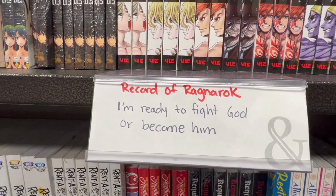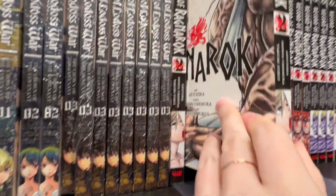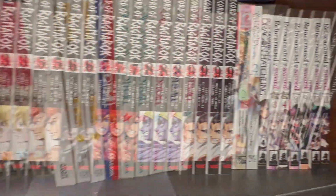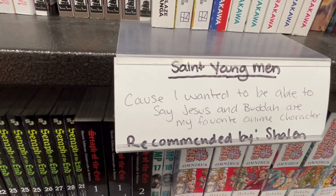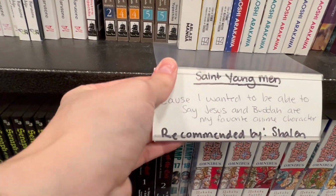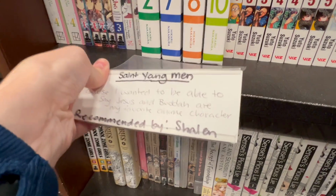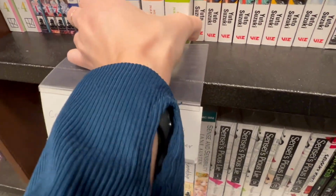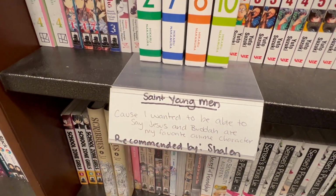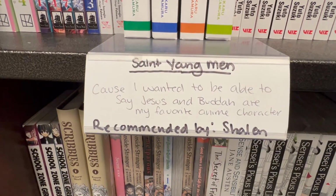But moving on, Record of Ragnarok. This series has a lot of volumes. I haven't read it, but I've heard of it. And then we have Saint Young Men. Awesome recommendation there. It is not in the right spot, so I moved it over to put it right where it belongs. Definitely another spot-on recommendation here for Saint Young Men hardcovers.